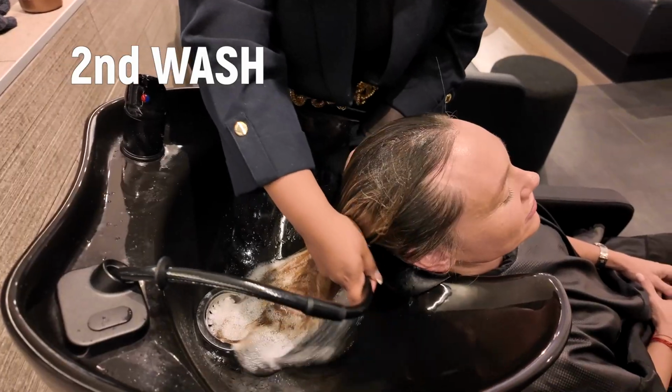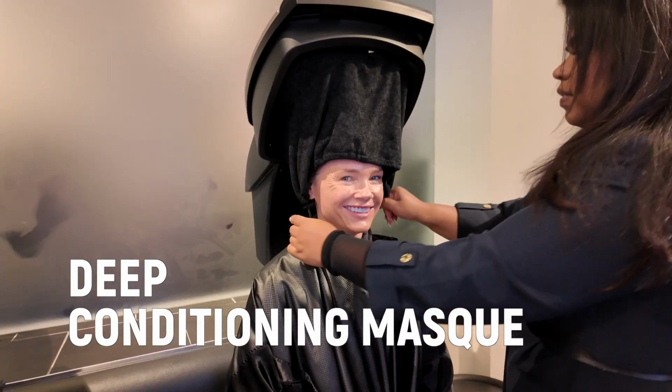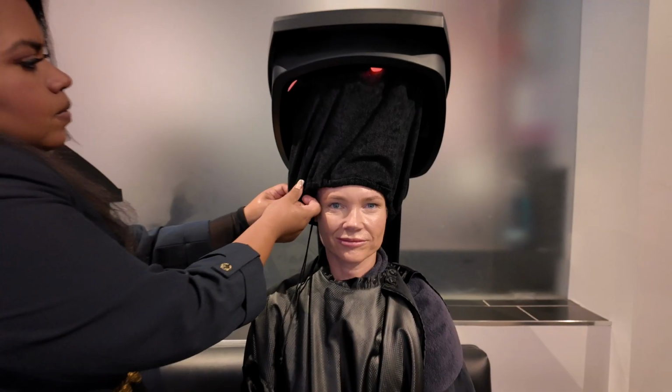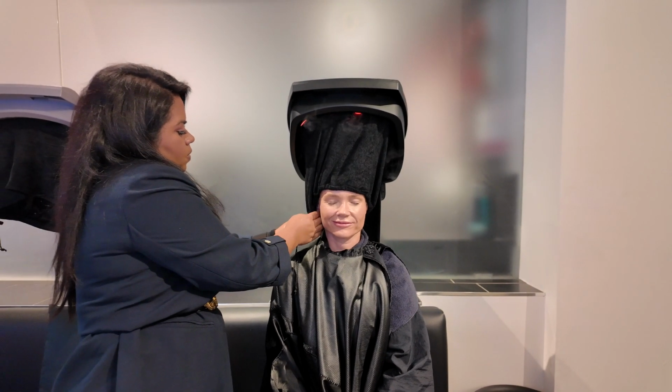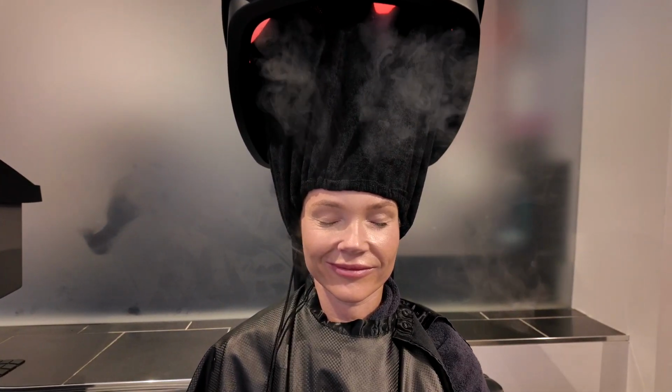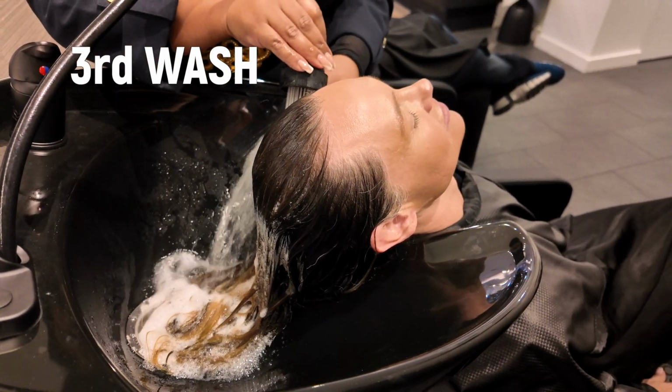It's amazing. Once the Brazilian Blowout solution was removed from my hair, she coated it with the Brazilian Blowout Deep Conditioning Mask, then wrapped my hair in a towel and placed me under a steamer to infuse the hydration deeper. Look how fun this steamer is. I loved it. After steaming my hair, I returned to the wash basin to rinse this deep conditioning mask out. And this mask smells amazing and it is so thick and lovely.